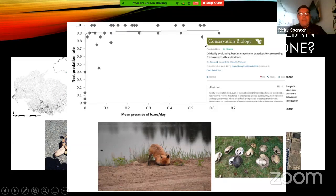What you can see here is that it isn't until you get to almost 0 foxes in a population that you actually see declines in nest predation rates. You can see it's largely around 90 to 100%, and this is throughout southeastern Australia. This is data collated throughout, and it's not just one population.